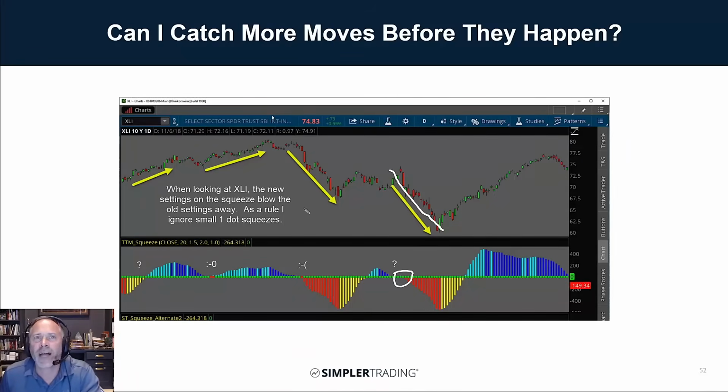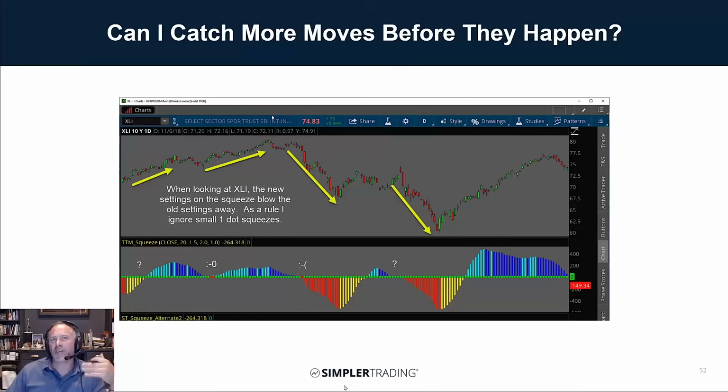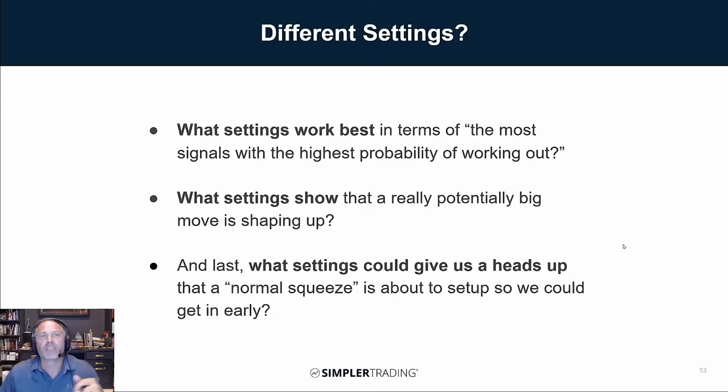Okay. Now, there was a squeeze here, but I don't count a 1-dot squeeze. The reason I don't count a 1-dot squeeze is I'm not going to see that. It's too fast. So typically, I like to see at least 5 dots because that gives it time to build up and stuff like that. And so that was when I started noticing, there's got to be some settings on the squeeze that would actually catch those moves and get us all excited about it.